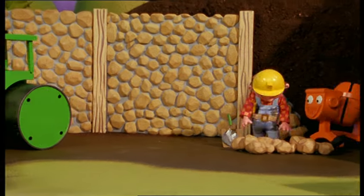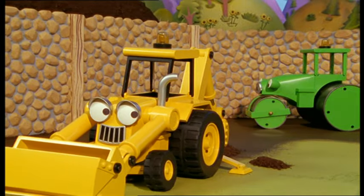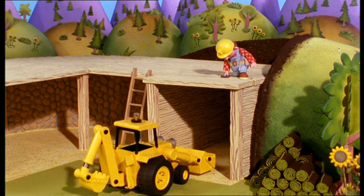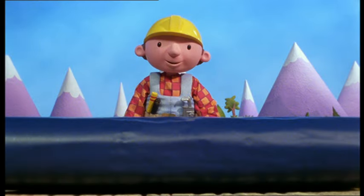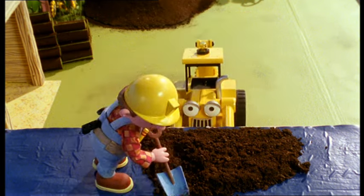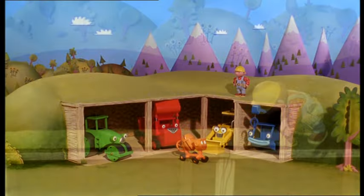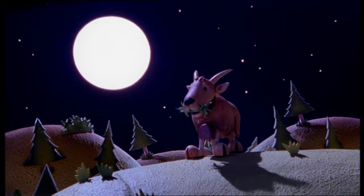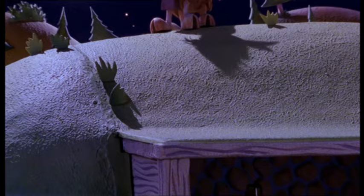Rolly smoothed out the ground and Scoop dug holes for the support beams. Support beams hold a shelter up, like this. Next, we put on a roof. I used pieces of wood and special tarpaulin to keep the water out. But there was something special about this roof. I covered it with earth and rolled out some grass onto it too. It was a grass roof. And that meant our friend the goat could nibble the grass while all my machines slept underneath. It was a brilliant shelter for everyone.